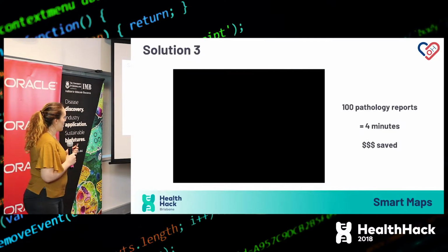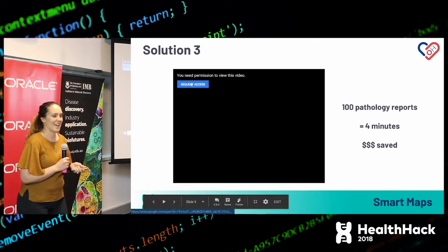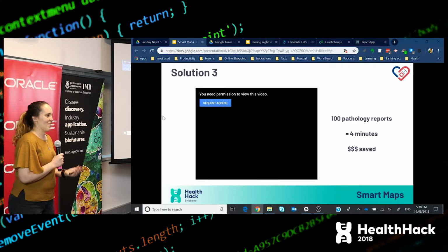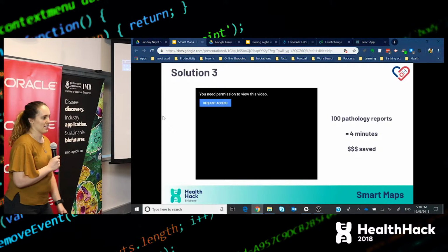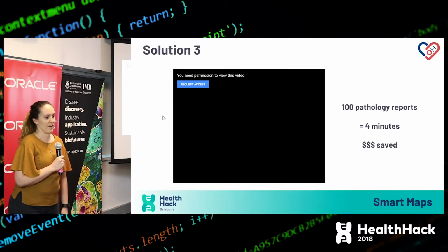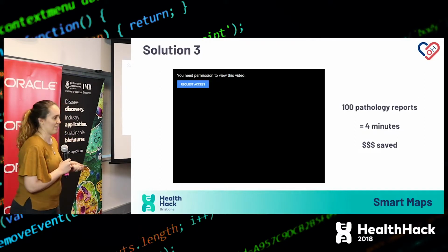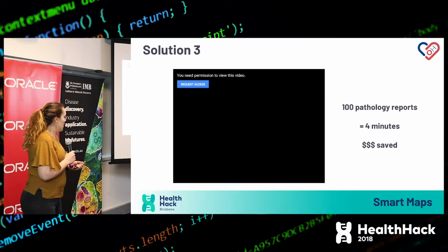Finally, we came up with a PDF parsing solution. We could dump a whole load of PDFs into our online system, and behind that we had a Python script to extract all the information to a CSV file. With this method, for 100 pathology reports, it took us around 4 minutes, which is a huge time saving and money saving, especially when research costs are so high and money is so valuable.